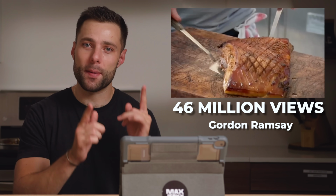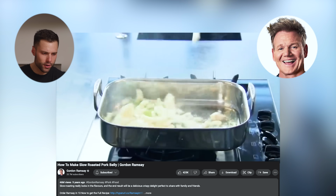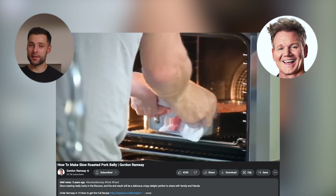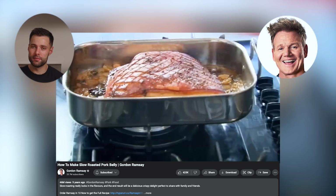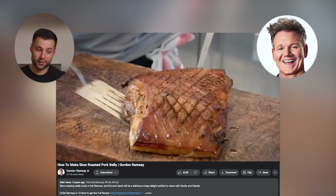This 46 million view pork belly better be perfection. Looks like he's scoring it for better rendering, and it looks like he's adding a bunch of herbs, vegetables, and spices. I'm a little skeptical if this is gonna end up being crispy enough, but let's see. That doesn't look very crispy. It looks stunning. Sorry to say, that does not look stunning to me. Come on, Gordon. What is this?